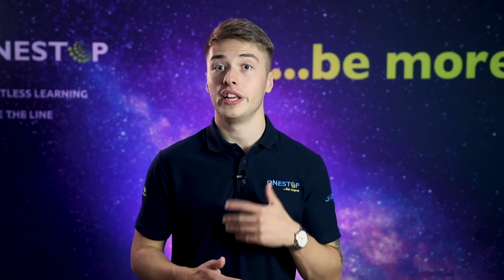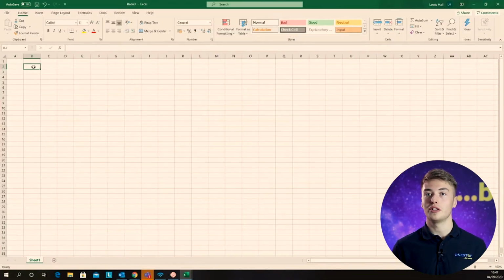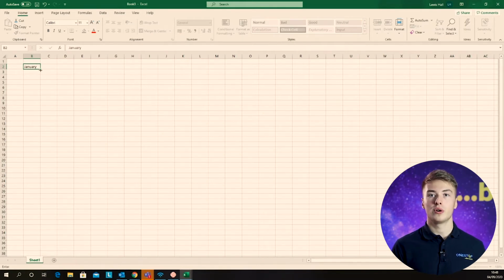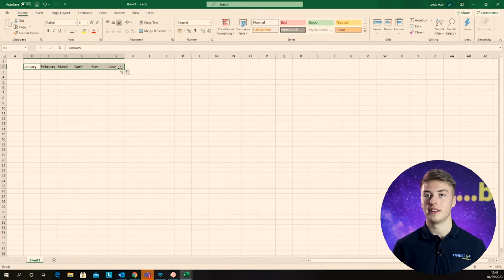The first one is one of the easiest, and that is the autofill function. So the autofill ability allows you to automatically fill in text, numbers, dates, and formulas. As an example today, I'm going to put January in the top left cell. Once I do that, I can click on the little box in the corner and drag across or down. You can see as I drag along, it displays which months I'm filling in. Once I get to the month I want, I'll take my finger off the mouse and it'll automatically fill in the data. This can be done with months, days, numbers, dates, and so on.